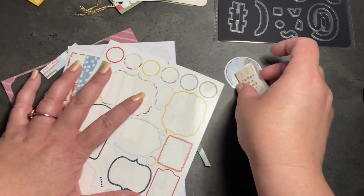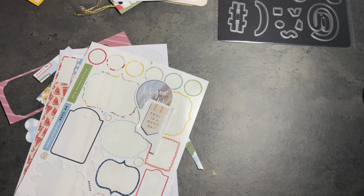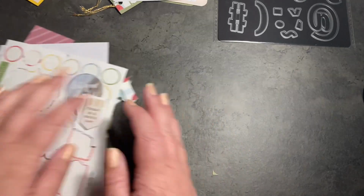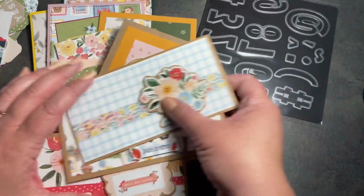I created a lot of projects, and what a great value. This sampler is something like $14 a month shipped. It's awesome. I mean, I created over 15 cards, plus all my mini cards, bookmarks, and my tags.